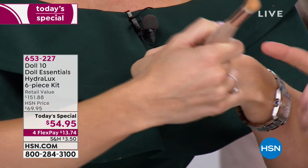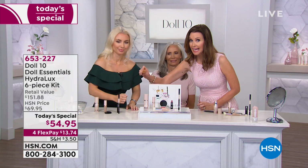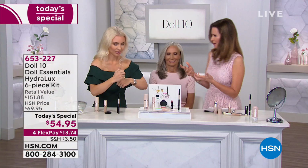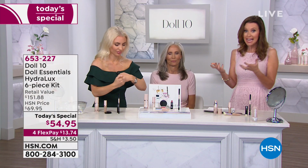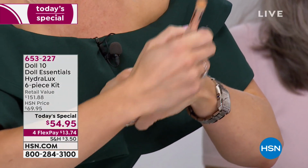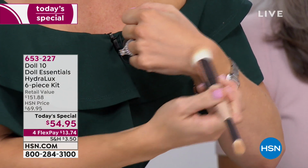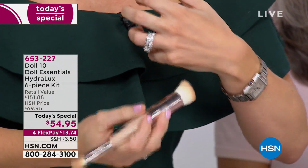Show us the brush. Just tip the brush around. Look at this. It didn't wipe off on here. When I first saw it, I was like, oh, there's going to be red and blue on the brush. You brushed it off. It is literally just covered. And if you need a little extra coverage, you just stipple that right in with the brush. Look at that. So it's light as air.